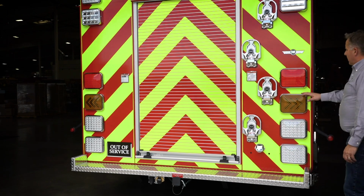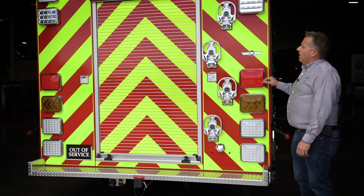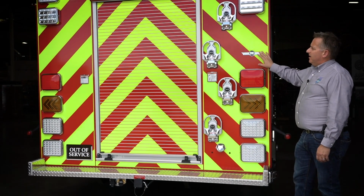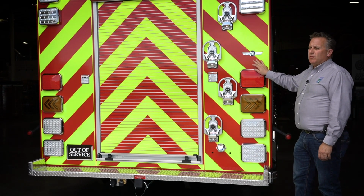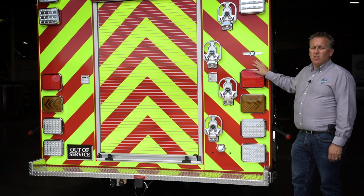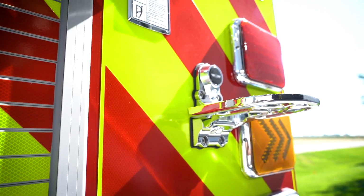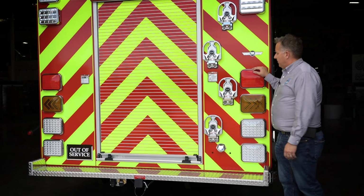On the back here as well, we're on the freeway quite a bit where we are, so doing the whole back end in the high vis yellow red was really important to us. Not only do cars catch it with their headlights, but in low light conditions, the truck shows up quite a bit better than if it was just a red white, red black configuration.